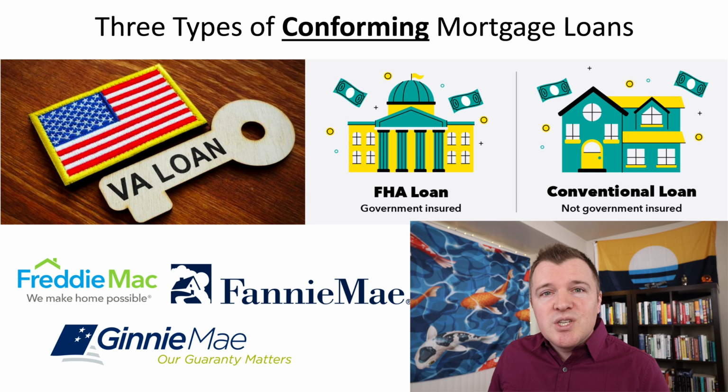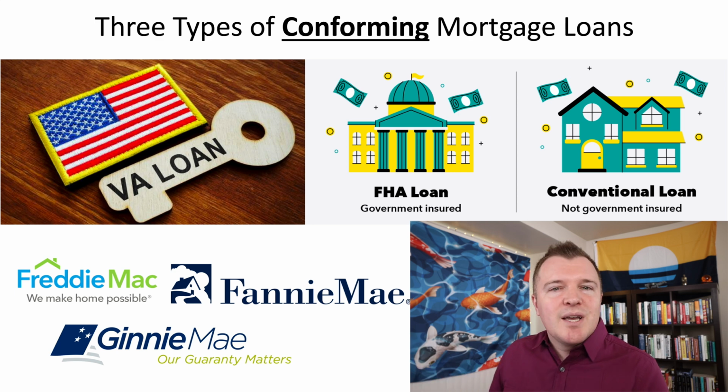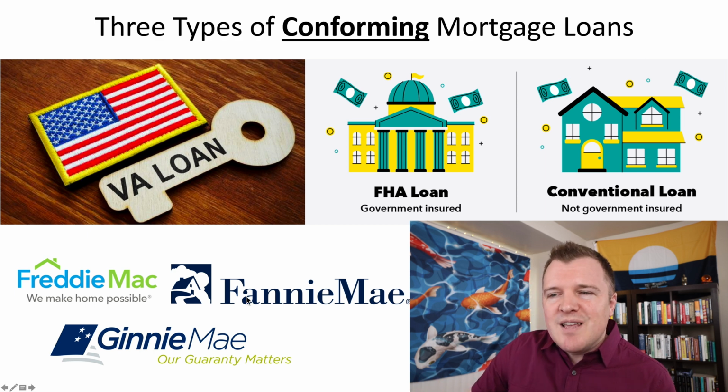99.9% of all mortgages, when you go through a lender, doesn't matter if it's a credit union, Chase Bank, Wells Fargo, one of the national lenders like Rocket Mortgage or Loan Depot, 99.9% of all home loans are repackaged and sold as securities through Freddie Mac and Fannie Mae. So these are the companies that you're actually going to be paying for 30 years, not your local bank or credit union.